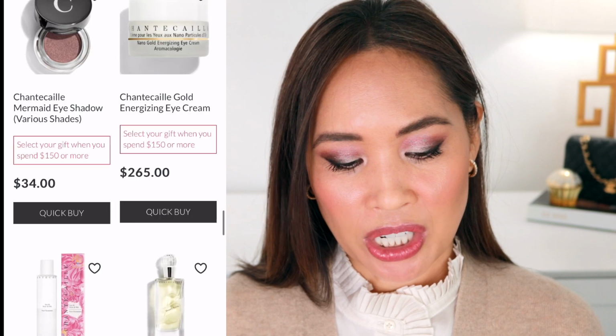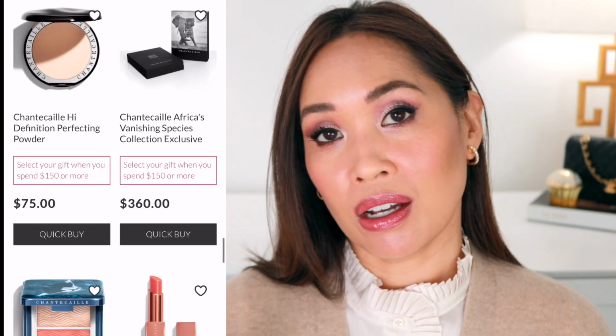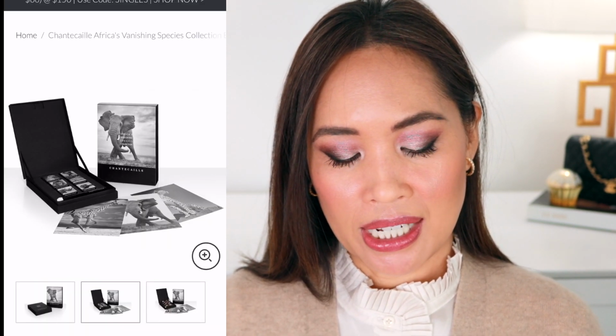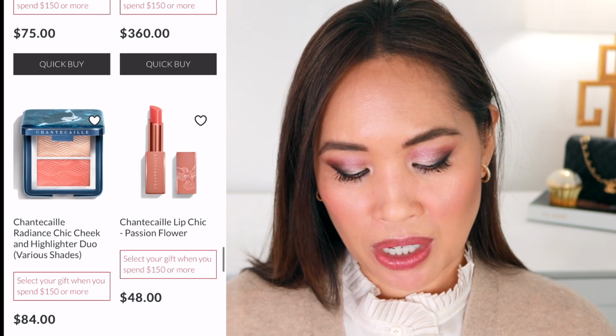Love the mermaid eyeshadows. You can actually buy the whole set of all of the luminescent eye shades if you want. So let me just click on that. So they are in here if you wanted to see. Actually, you can zoom in. I forgot to tell you that. You can zoom in and take a look. My favorite blush is in here.